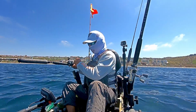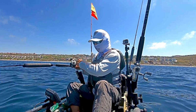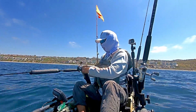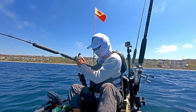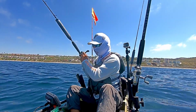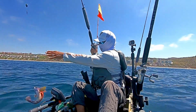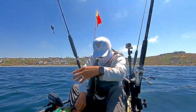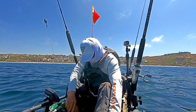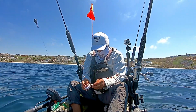So as you can see, the action was pretty good. I was catching a lot of fish, it's just most of them were short, so for the most part it was catch and release all day long. This one, however, measured right in at 12 inches, so he was legal. At the end of the day, I only kept 3 fish.